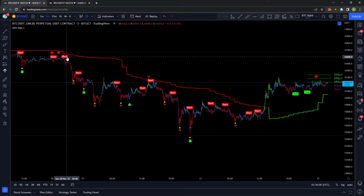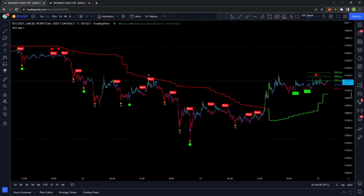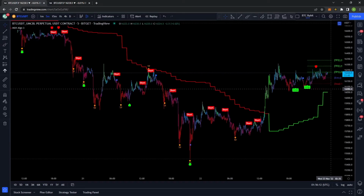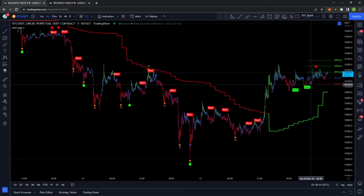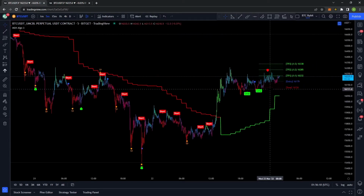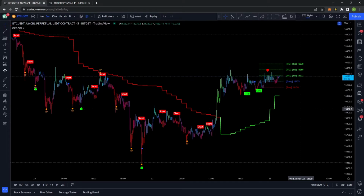This indicator update is very new to me as well, so hopefully I am able to answer all your questions for those of you who will be tuning in. But yeah, it's going to be very interesting. Very cool. This indicator has things right up to the point where it can basically outline trades completely. It shows where it would enter, where its stop loss, where its take profits would be.